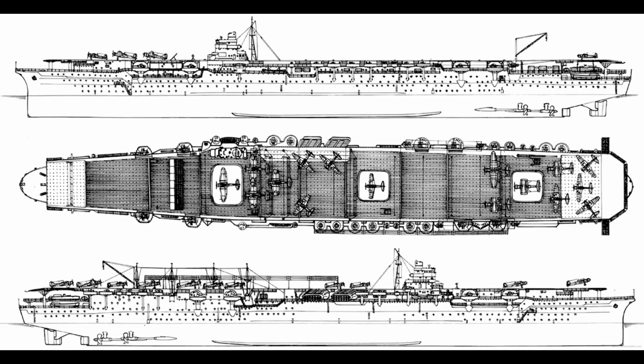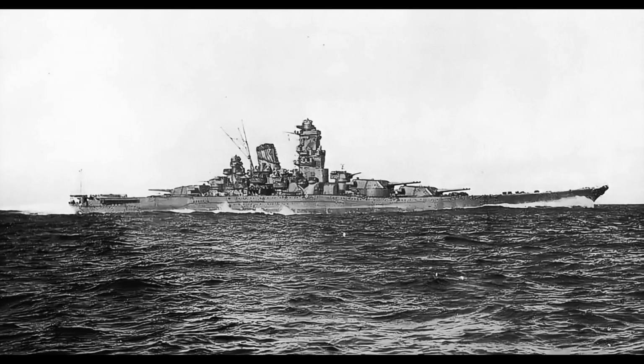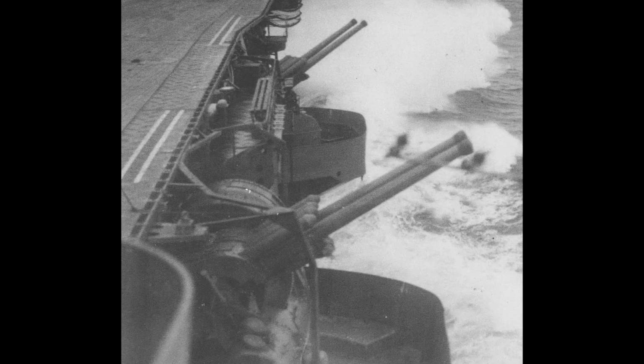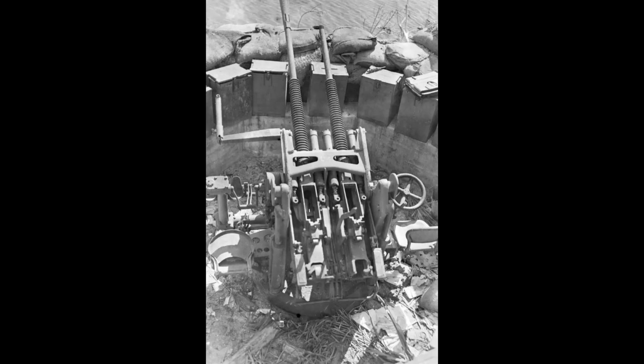8 boilers and Kampon geared turbines connected to 4 shafts produced 160,000 shaft horsepower. She had more horsepower than the Yamato class. Speed was at 34.5 knots. Armament consisted of 16 5-inch Type 98 guns and 36 25mm guns. Later during the war, armament was increased.